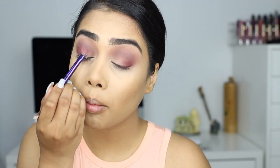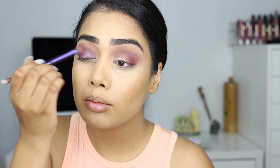And then I'm going to take Livid and add that to the rest of my lid. This is a purpley gray, and it has a purple undertone to it, but it's very different from the darker purple in the palette, so you will see that after. But yeah, I'm just laying this down on the rest of my lid.